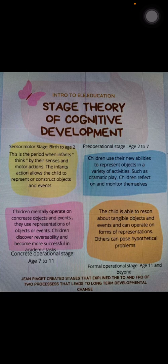This is for Intro to Elementary Education, and my infographic was on the stage theory of cognitive development from Jean Piaget. There were about four stages that Piaget had of cognitive development. There was sensorimotor, from when you are born to 2 years old. There's pre-operational, which is 2 to 7 years old. There is concrete operational, which is 7 to 11 years old. And then there is the last stage, formal operational, which is 11 years old and older.